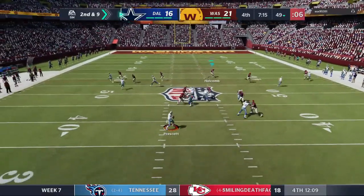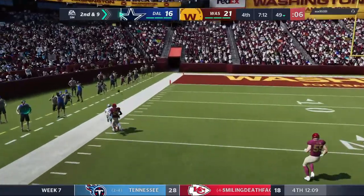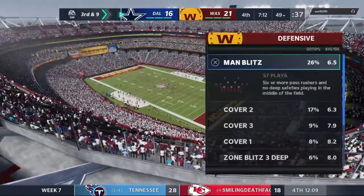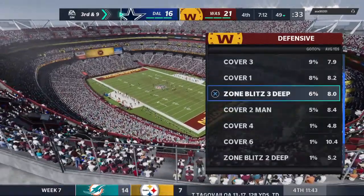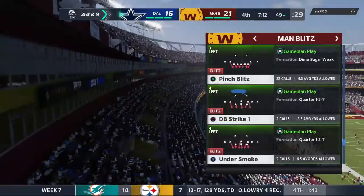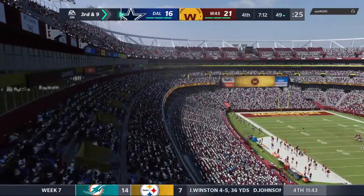Prescott to throw this time. Looking deep for Elliott, and too much juice. It'll be out of bounds, incomplete. He was trying to get it to Ezekiel Elliott, and it's 3rd down. We've seen that the deep ball's been a part of their game plan all afternoon, but they've had trouble hooking up on it, unable to successfully find the end zone over the top.